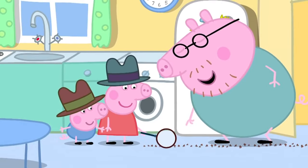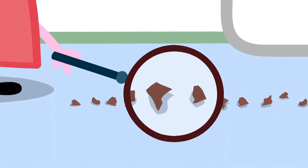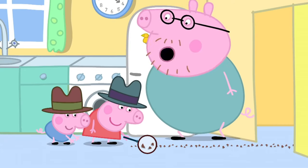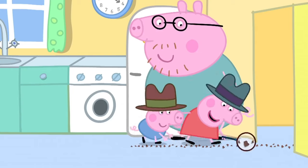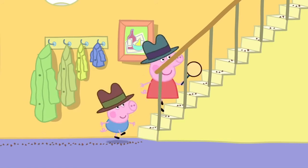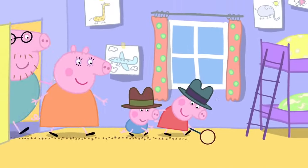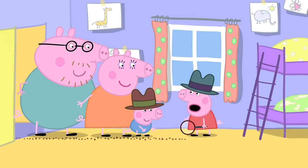What are those little things on the floor? They're cake crumbs. The magnifying glass makes the cake crumbs easy to see. I wonder if Teddy has been eating cake. And the crumbs lead this way. Teddy's been eating a lot of cake. The crumbs lead into Peppa and George's bedroom. Oh, the crumbs have stopped. How can we find Teddy?